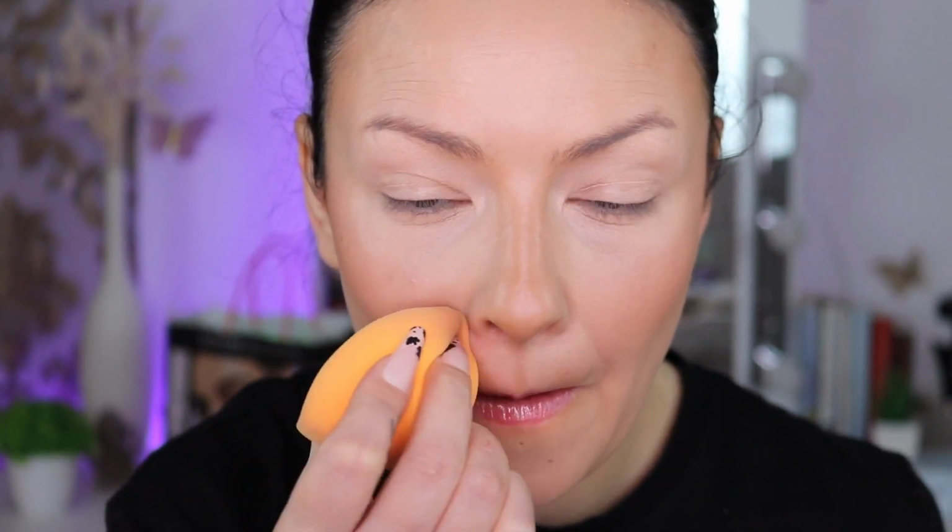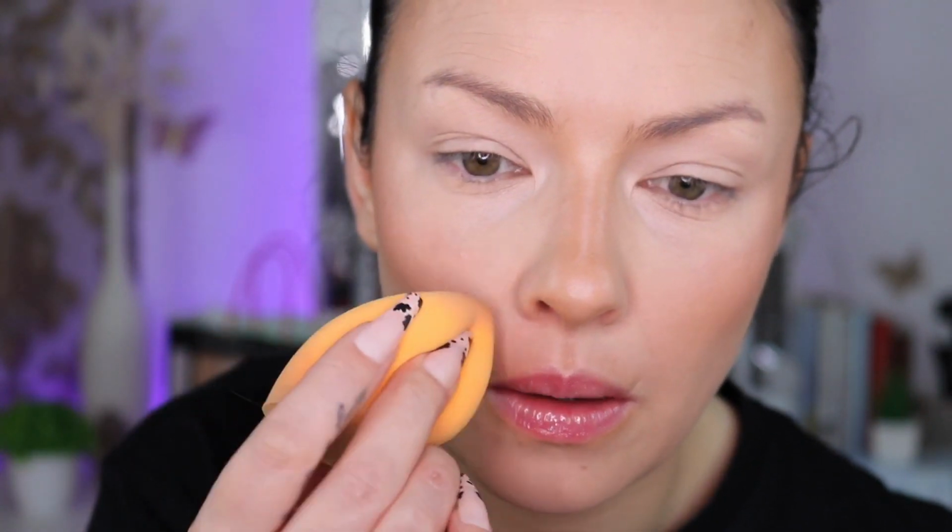First, let me just smooth. It's not really allowing me to smooth the lines. Like, you guys see that? It's not working. So yeah, if you have creases, smile lines, it's best to set them right after you applied your foundation. Okay, because now it's not working. It's not lifting my foundation, which is nice. I love that. But it's not allowing me to smooth out the creases.